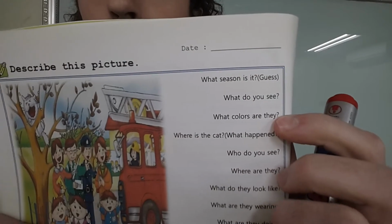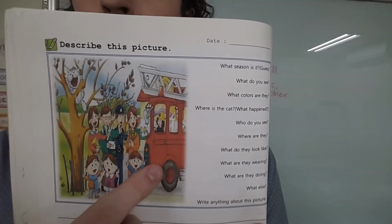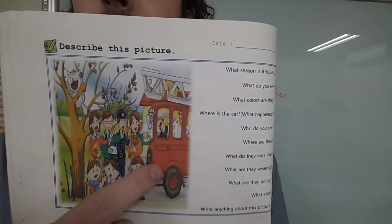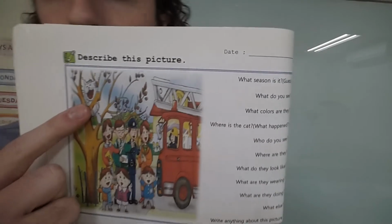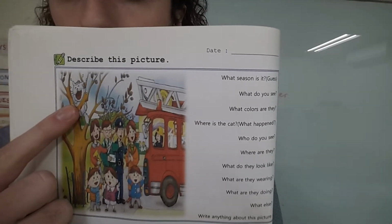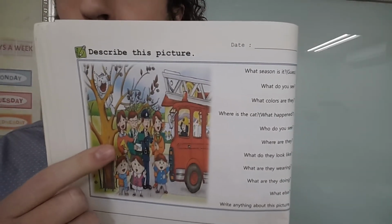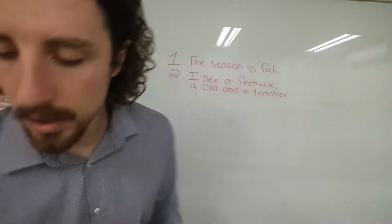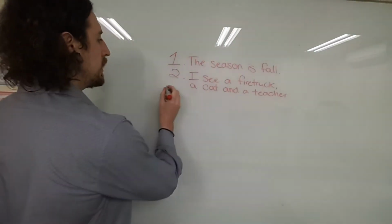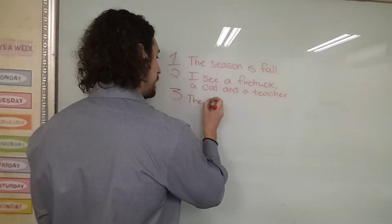What colors are they? Well, what color is the fire truck? It is red. And what color is the cat? The cat is white. And the teacher, we have a teacher? Yes. What color is the teacher's sweater? It's orange.